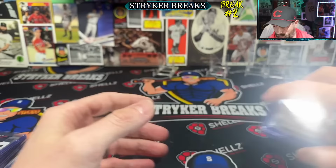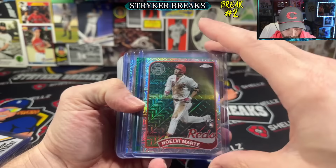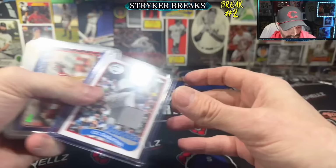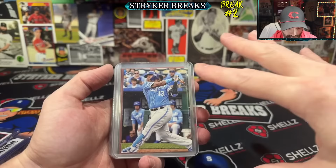Next up. Got the Bagwell to 150 silver pack, as well as Tony Gwynn. Marte, silver. Mojo, Sheehan to 99. Team, Porter, Griffin Canning. Colton Cowser, gold foil. Got the true photo, Salvador Perez. Joey Votto, here's the Mother's Day, 30 of 50.